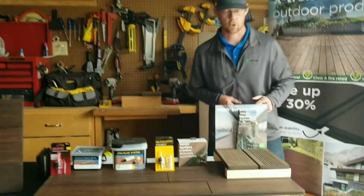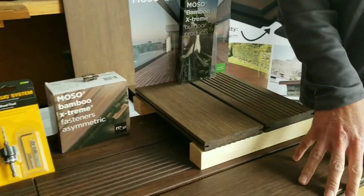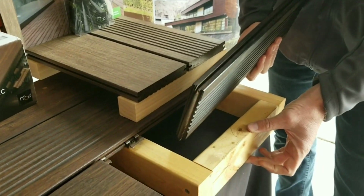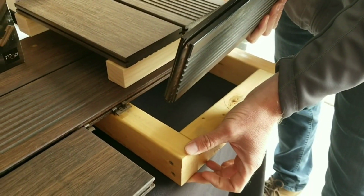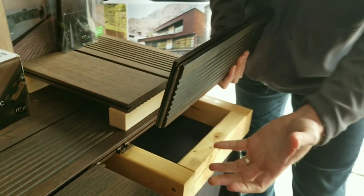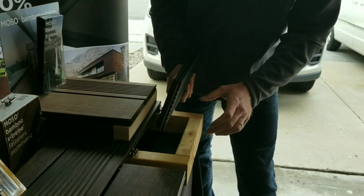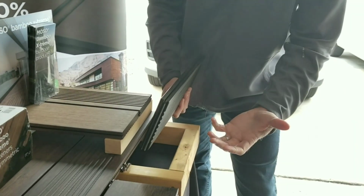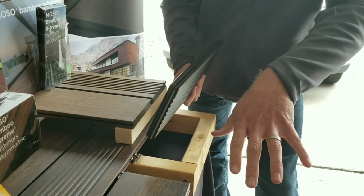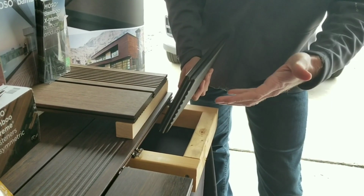So let me show you a little bit on what we're looking at. On the decking itself, in this particular instance, this is 2.5 inches up, but if it's over soil, we want about 4 inches, just because dirt does hold in moisture. If it's over concrete, I would just say as long as the concrete is tapered so that the water can drain out in some fashion, you're going to be okay.